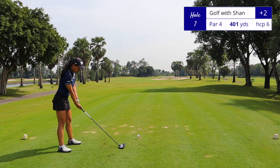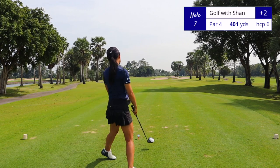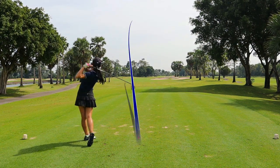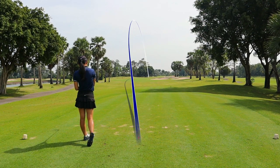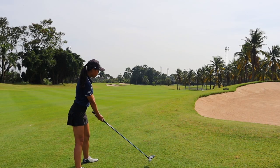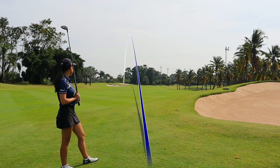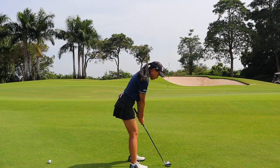Hole number 7 is a long par 4, 401 yards. Off the tee, you'll want to go straight ahead, staying left of the bunkers on the right side of the fairway. I actually hit a very solid 3-wood here and came up just short.